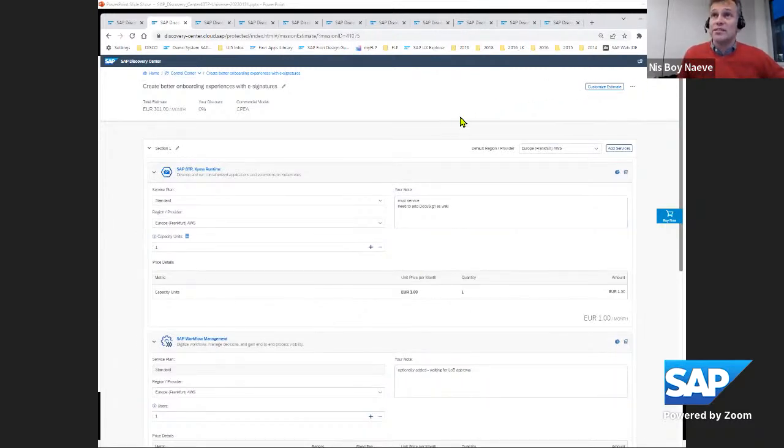I can further customize this estimate, and the nice thing is, I can download this estimate and I can also share it. So therefore, we see many people, such as architects and others, who create these estimates and then download the estimate to get the approval and then start the project. So also helping you to run more smoothly and quickly and realize your specific use cases.